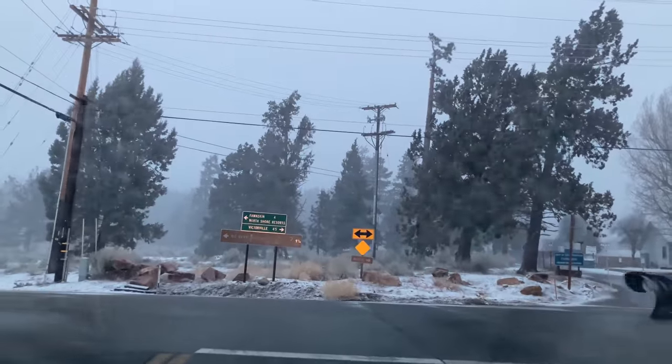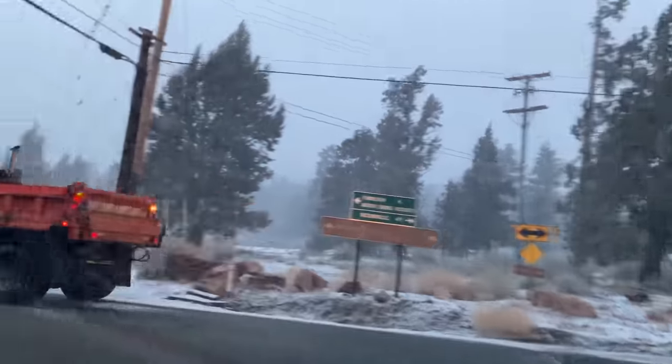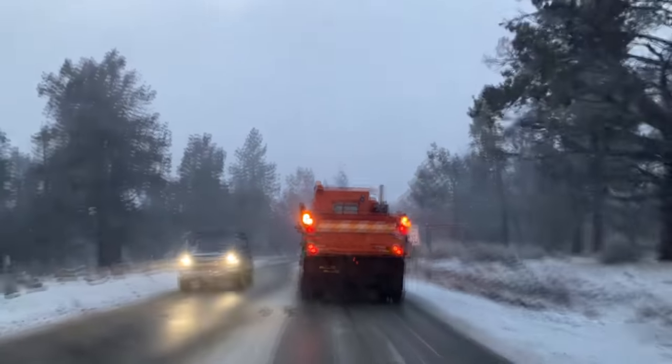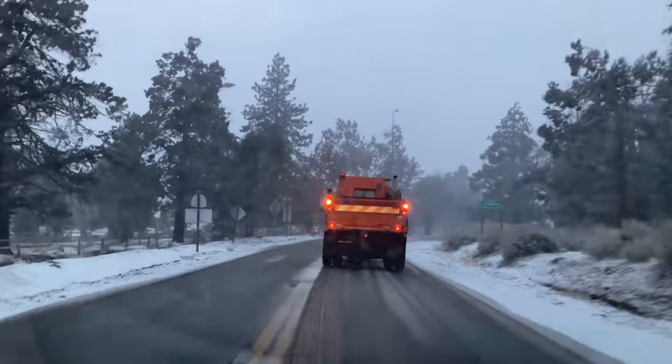Awesome sauce. Oh, don't be going straight, bro. Oh, man. We got the plow speed going straight. Oh, well. At least we know we'll be safe, but I like making the fresh tracks. Not the snow plow.